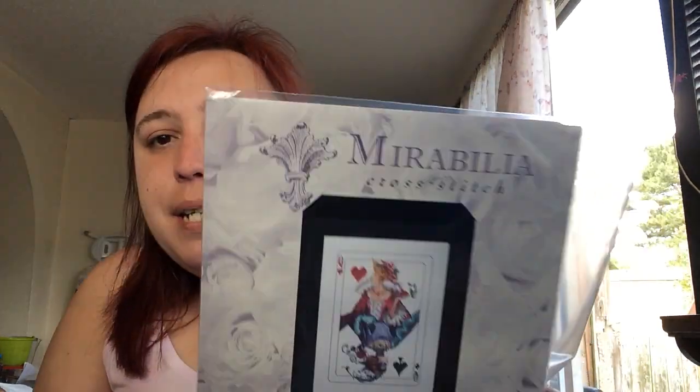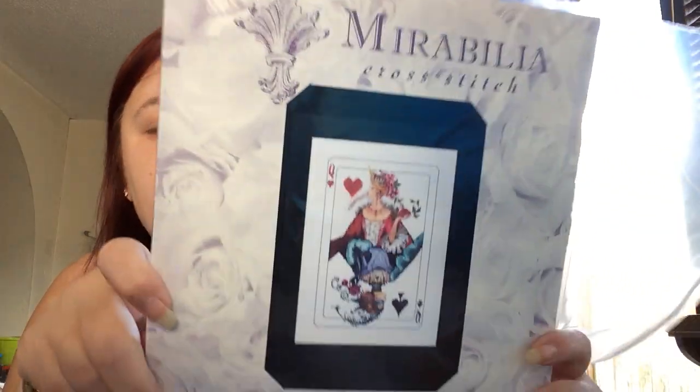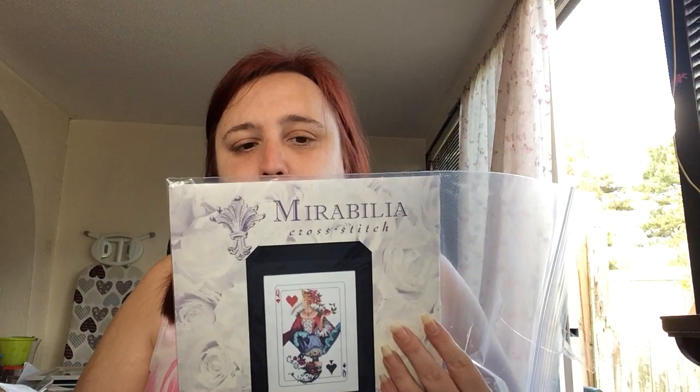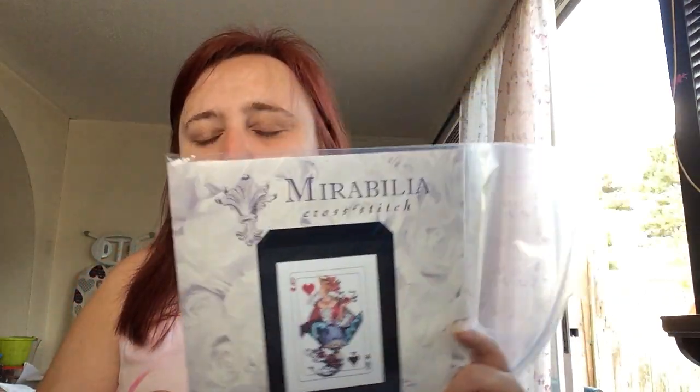Okay, another thing I purchased on my very first Mirabilia. I'm not sure how you pronounce it. It's the Royal Games one. And I love it. I'm not a big Mirabilia fan. Not that I don't love her designs, they're just not me. They're not things that I'd necessarily stitch. I mean, there are some gorgeous ones, and I do love the Raven Queen and Christmas at London ones, but to kit them up, yeah.